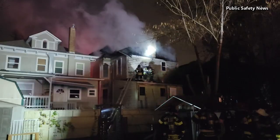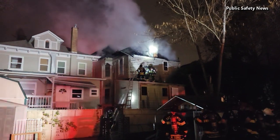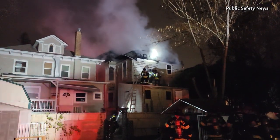Other crews following behind them made sure that they checked at the basement level, which doesn't look like a basement. It's cut up into units where people actually can live. They ensured that the fire didn't originate there. And that's because this old Victorian-style home has what we call balloon frame construction.